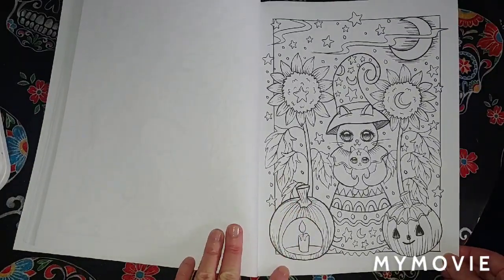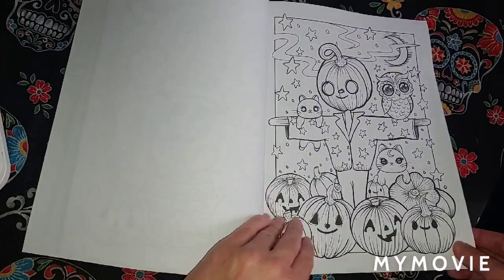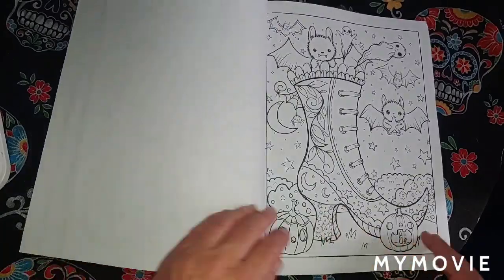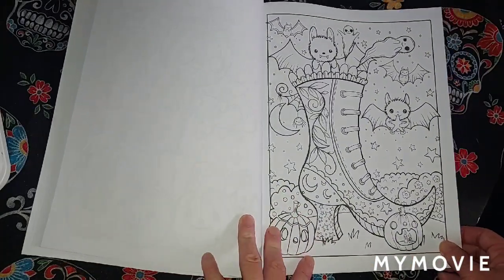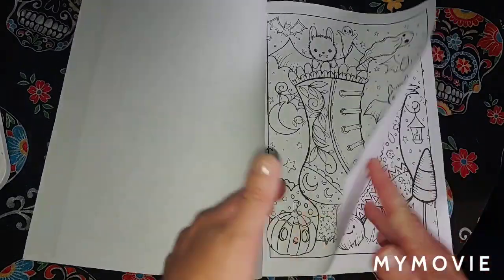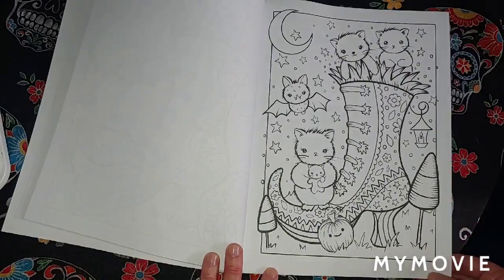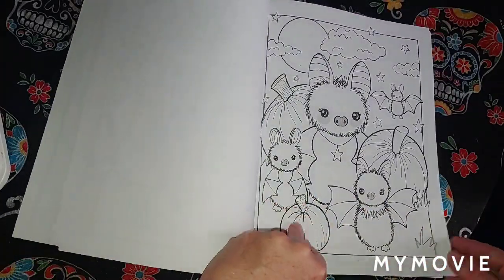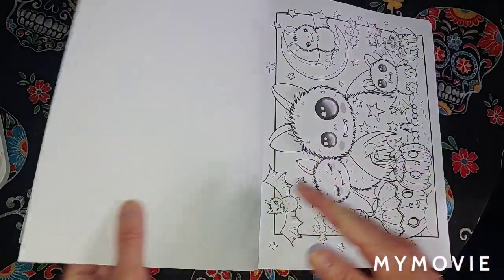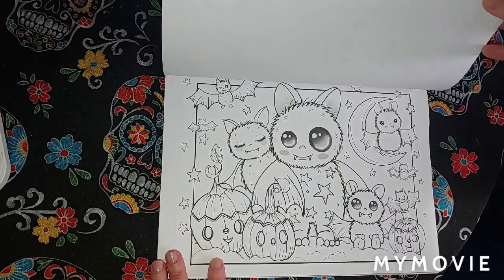Oh my gosh, that is so pretty there. Oh man, this was excellent. This is excellent here, the boot and the bat and the pumpkins together and a ghost. It's really good. Candy corn right here. Gosh, it's so cute. Excellent. I like the way the eyes are darkened in here. It's good.